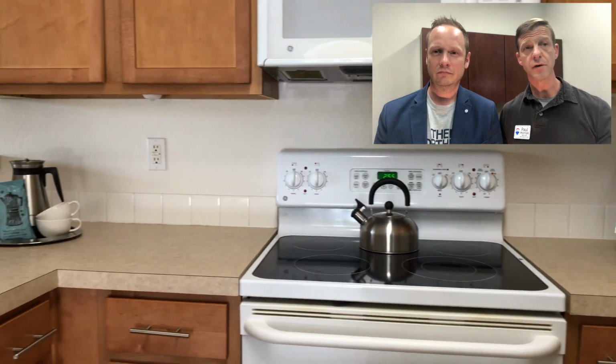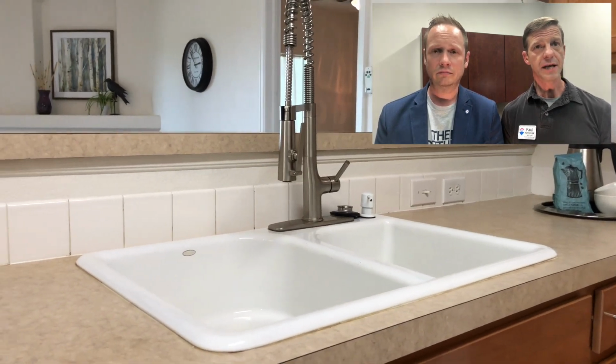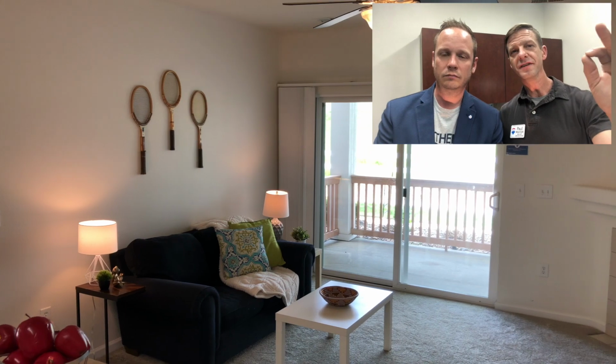Like I said, plenty of counter space, cook up whatever kind of storm that you would like here. Decent appliances, all matching. All working. And open concept. So as you're having people over, you're cooking, doing whatever you're going to do in the kitchen, everyone's hanging out in the living room.